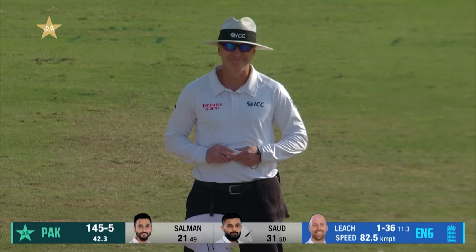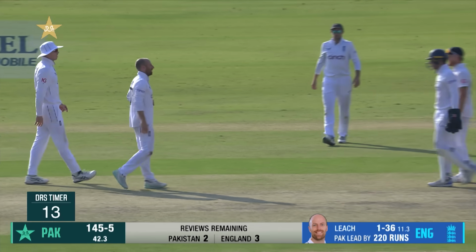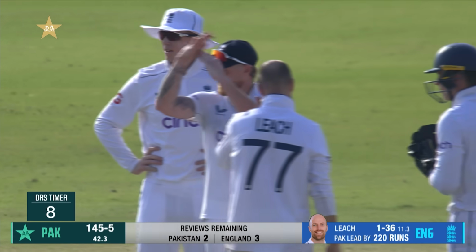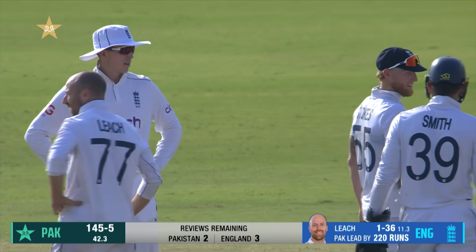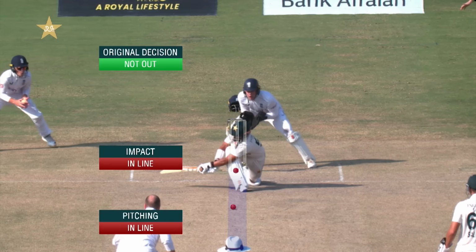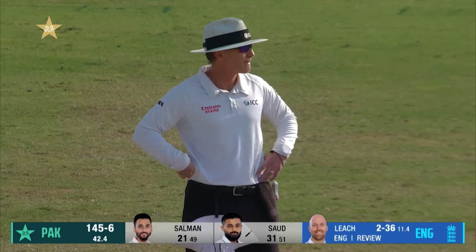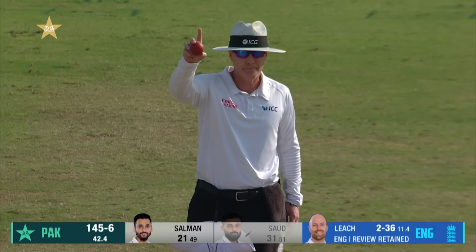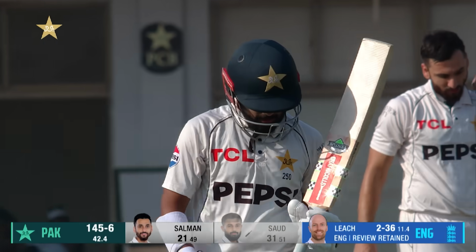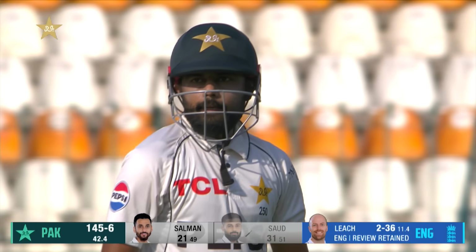Leach likes it. England may well review this. There's confidence behind the appeal from Leach, and Stokes was immediately getting into a trot to come up to discuss matters with Leach and Smith. Yeah, England will send it upstairs. I fancy this is pretty close. Pitching in line, impact in line, wickets hitting. Fancied it was out, and indeed it could not have been more out. Pitching in the tram lines, straightening a fraction from round the wicket and hitting halfway up middle stump, according to Hawkeye.